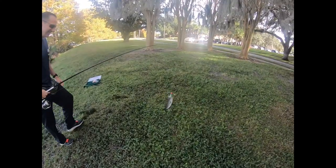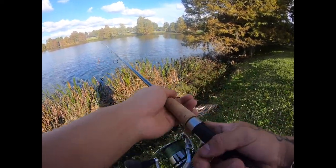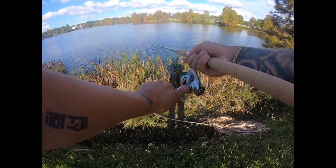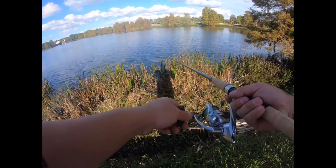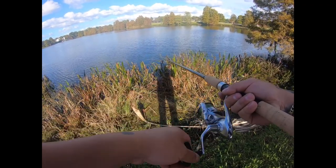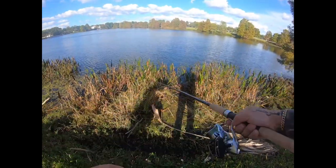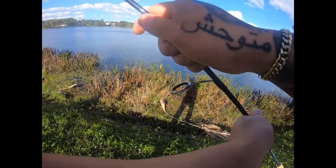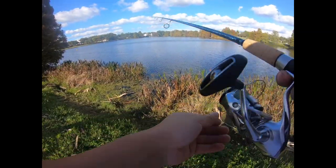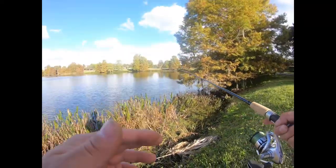Fish on, first fish of the day. Off a little spinner, nice. In the middle of the lake. Oh, you had one? Yeah. That's a cool one. A good one? What are you using? A silver spoon? Okay.